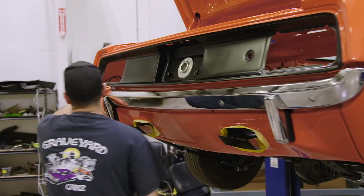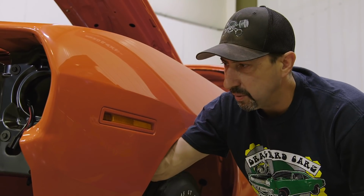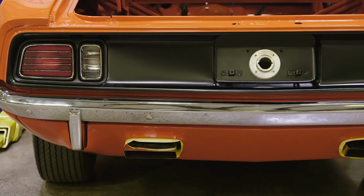The car's looking amazing right now. I mean, we got the gills in, and got the back bumper on, rear gravel pan, exhaust tips. I mean, we did a lot of stuff. All the marker lights. I mean, it looks cool.